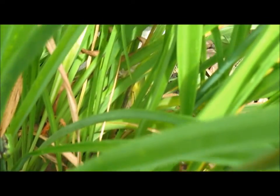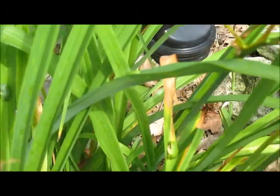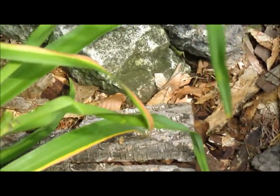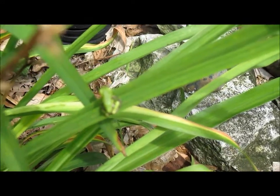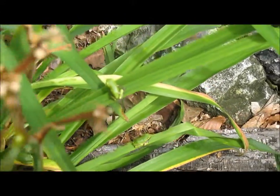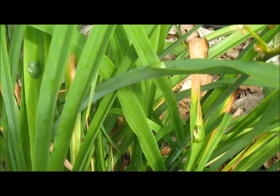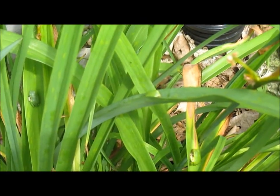There's one way down there. That's amazing. That many of them. I've seen one jump. Way down here. There's two. Think I got them. So many of them. That's nice to see. Now there's one hidden right there. I guess that's it for tree frogs.